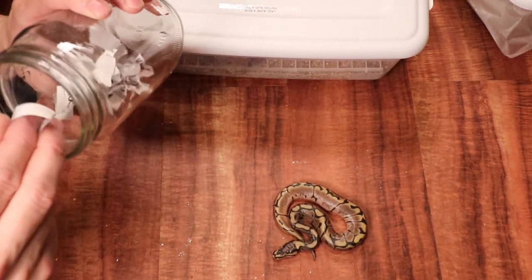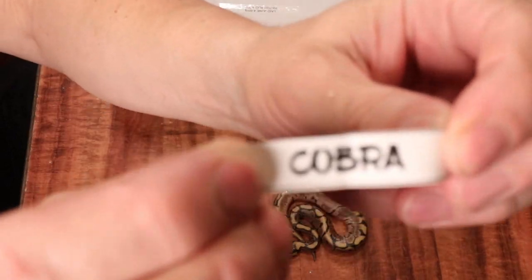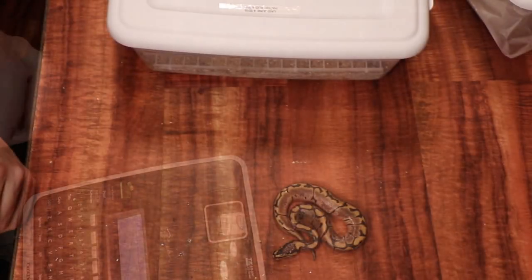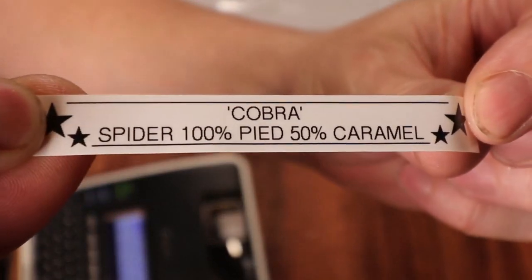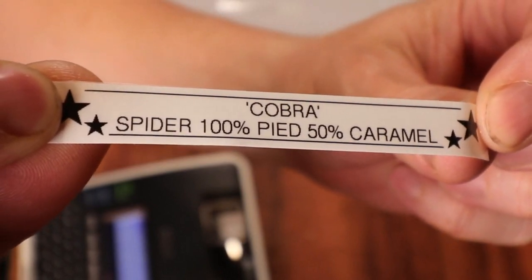I'm going to give this guy a name first. Let's see if we can pull a name out for this guy. How about a spider named Cobra? That's pretty funny. All right, so this one has a little bit more complicated genetics. This is the label. His name's Cobra. Spider, 100% het pied, 50% het caramel albino.